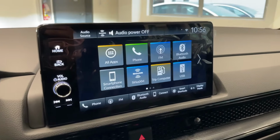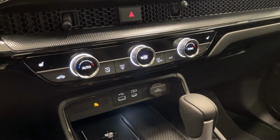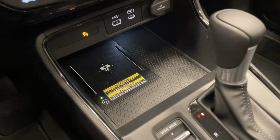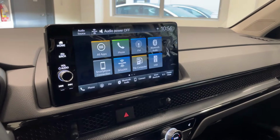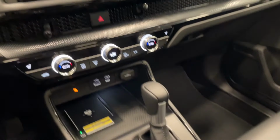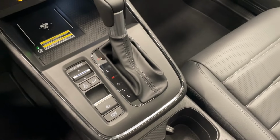The EXL gets a bigger touchscreen there with all that awesome color. Your temperature controls, wireless charging, and most importantly, wireless Apple CarPlay. That's right, so your phone will hook up, CarPlay will go on automatically, you don't need to plug it in. Great drive modes, electronic parking brake, and brake hold.